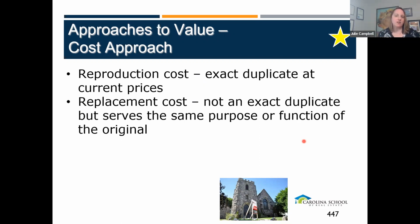A replacement cost is not an exact duplicate, but it serves the same purpose. So today we have more modern churches and schools than what we did 60 years ago. They're probably all wired for Wi-Fi now and surround sound. Yeah, they didn't have that 60 years ago. So we're still building a school, but we're not building an exact duplicate. But it serves the same purpose. A school is a school is a school.